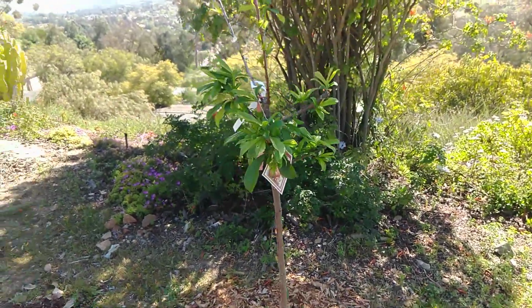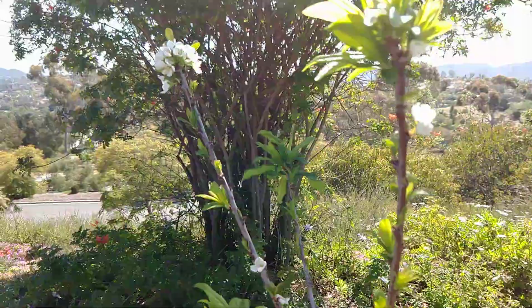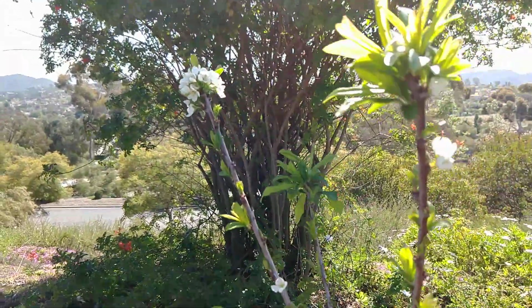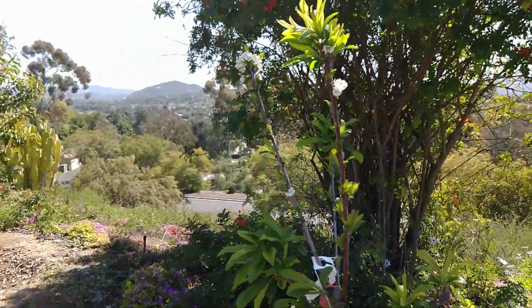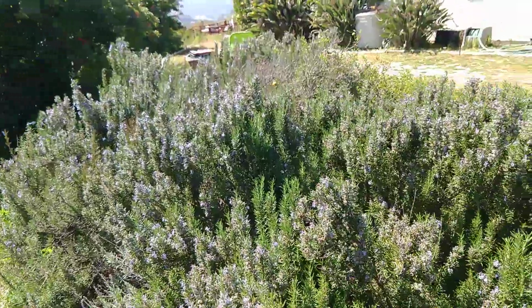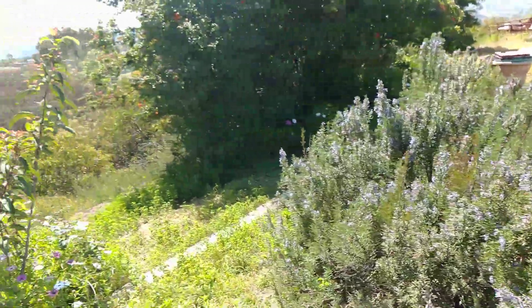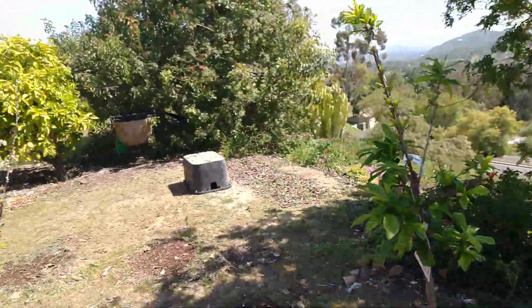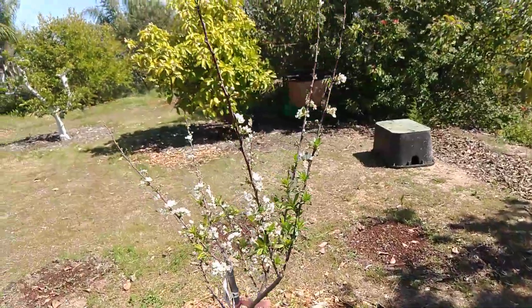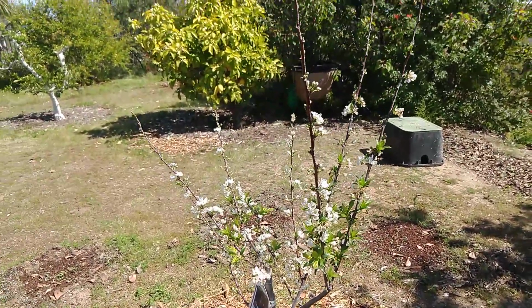This is the first year in the ground. I'm letting the blooms open up just so it gets some kind of pollination. The bees don't seem to like it though. They love this plant over here. The bees just swarm all over these little purple flowers, but I can't get any of them attracted to this one. Every once in a while, you'll see a rogue bee come by and check this one out.